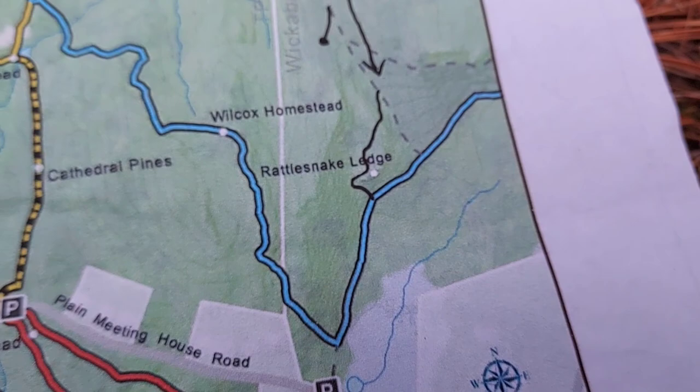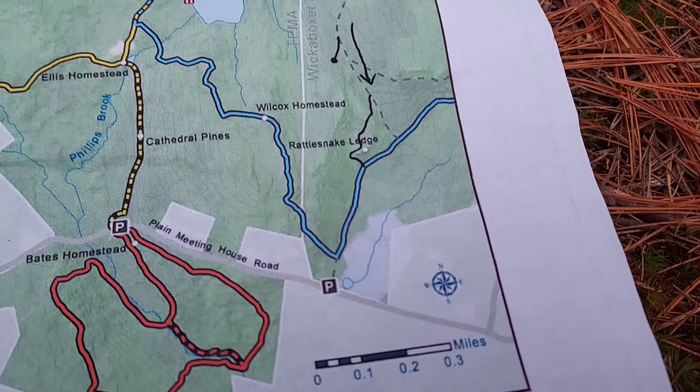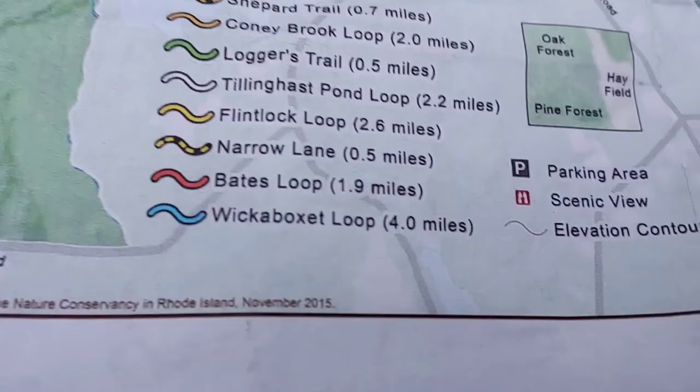Right below me is supposed to be the blue trail that makes this 4-mile loop through the Wickaboxet management area. I didn't do the whole loop. It's not even shown on their map. But I've done part of it, and I'm going to rejoin that blue loop and follow it back to the yellow loop, which is the Coney, Flintlock loop.